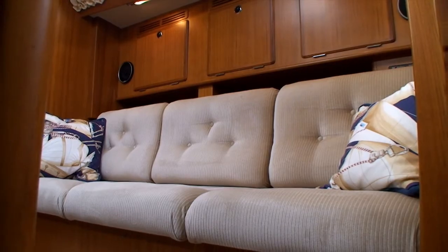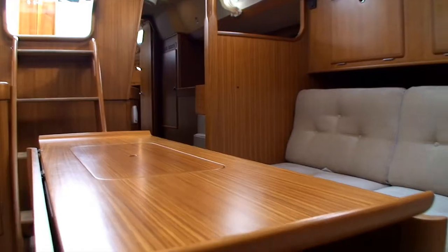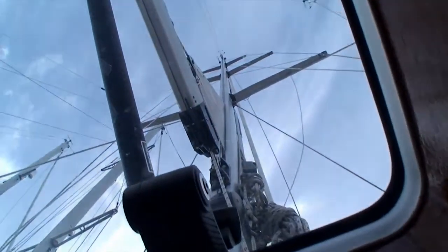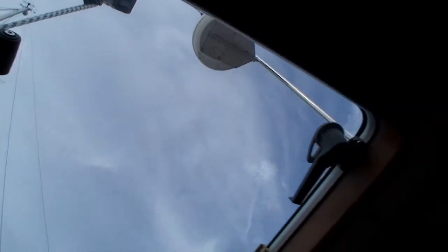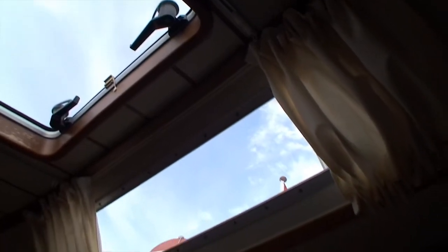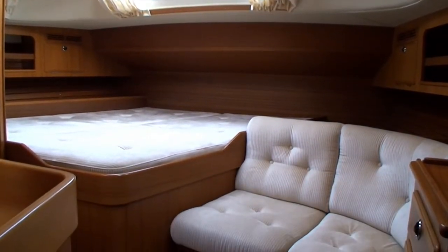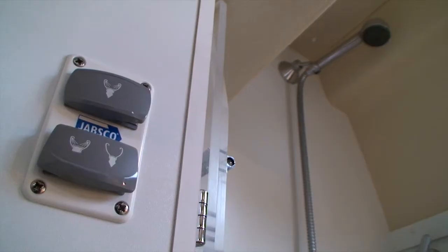The teak lining and light upholstery in the design ensure a feeling of space. The elegant owner's cabin has a comfortable double bed with a large ensuite bathroom and shower.